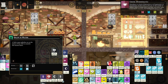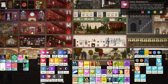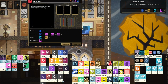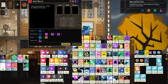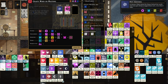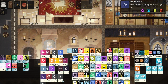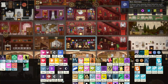And there's our next batch of water. Let's see, while we're doing that, we need to make another Wind in Waiting up here, and another Ascendant Harmony. And we need to make another Hive's Lament.